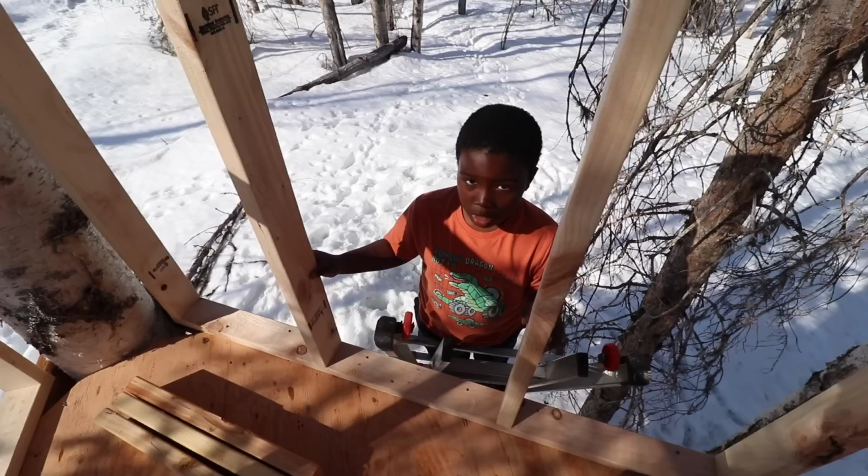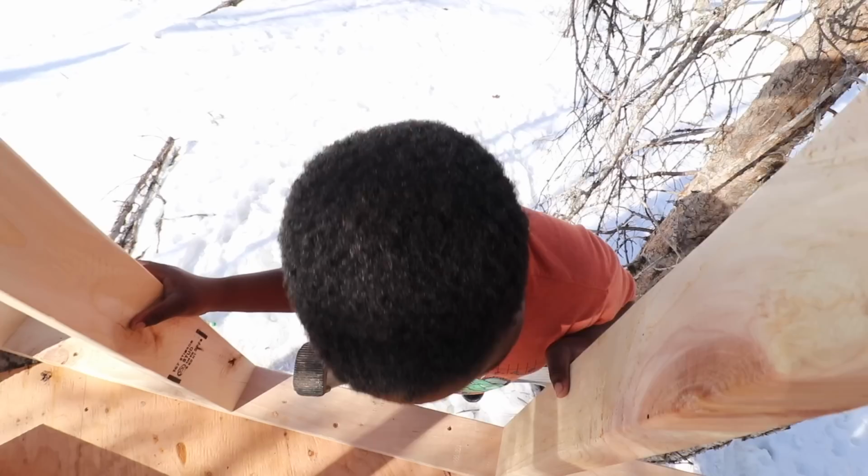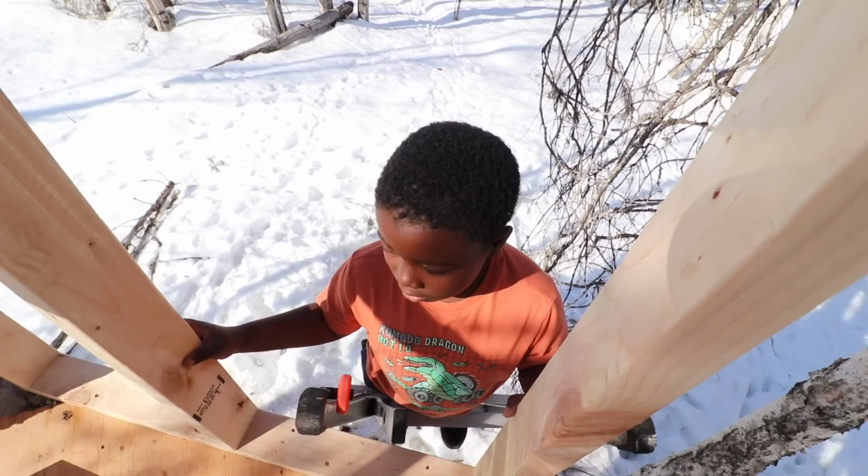Come on. Look at you with that sunshine in your face. You look handsome. Are you excited about your tree fort? What's the first thing you're gonna do in here? Soldiers. Soldiers, yeah? It's gonna be your fort where you can hide from the bad guys.